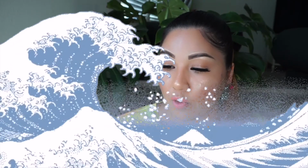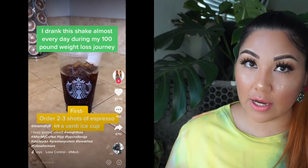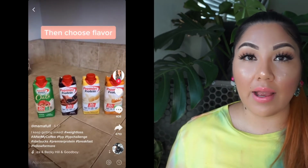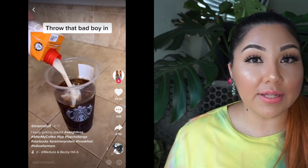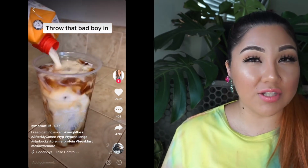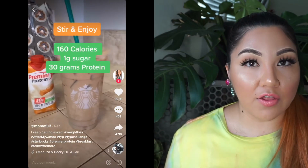This one is the Quest protein shake, and it's the salted caramel. So I went to Target, and of course they didn't have the Premier caramel protein shake, and so I tried this Quest, and it's the salted caramel, and I really did enjoy it. For breakfast in the morning, now I have an iced coffee with this protein shake, and it's super yummy. So definitely give it a try. I really love it. But I do still want to use the Premier brand because that one is just caramel and this one's salted caramel. So I figured if I like this one, I'll like the other one as well.